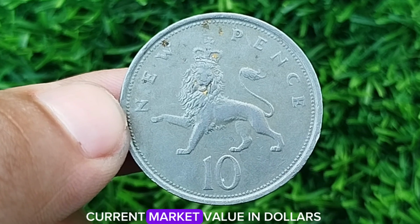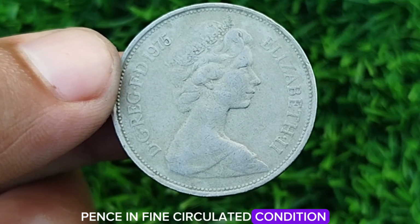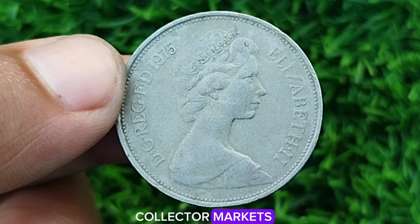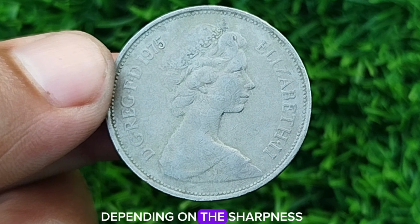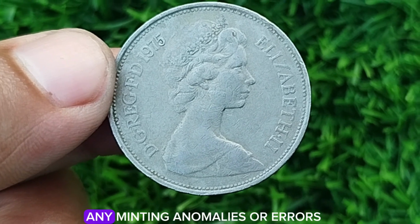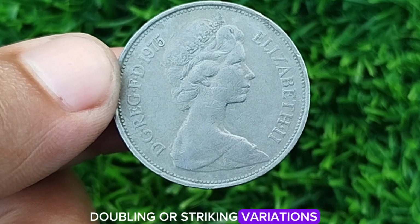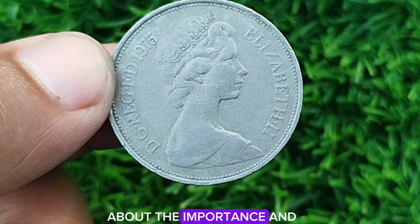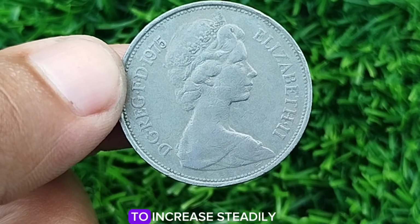When it comes to current market value in dollars, the 1975 10 new pence in fine circulated condition is outperforming expectations. In today's auction and collector markets, this coin is commanding values ranging from $2 to $25, depending on the sharpness of the detail, luster, and presentation. If the coin features any minting anomalies or errors such as die cracks, doubling, or striking variations, the value can climb significantly higher. And as awareness continues to grow about the importance and appeal of pre-1992 British coins, these values are expected to increase steadily.